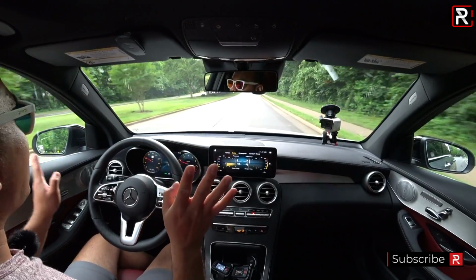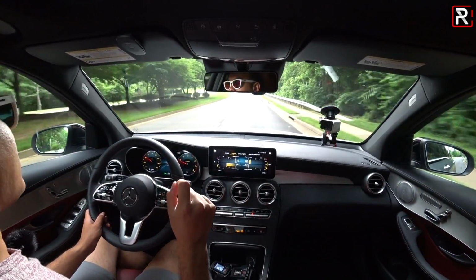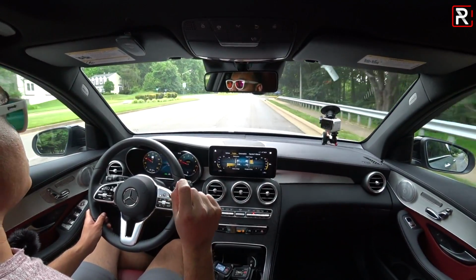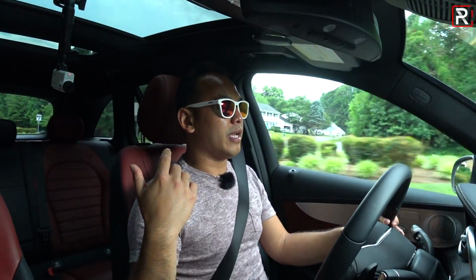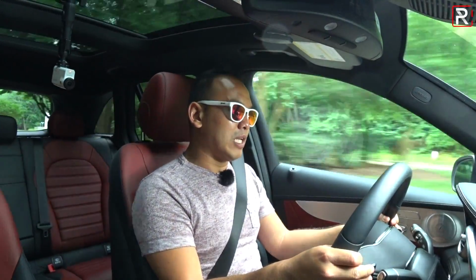It's very quiet in here. My tester has, for an extra $150, which is an insult, the extra thick glass for the windshield and for the side windows. It makes the interior one of the quietest in the segment. Very little road, very little wind noise, just a little bit of engine noise when you play with this 4-cylinder. But overall, it's such a pleasant driving car that offers plenty of torque.